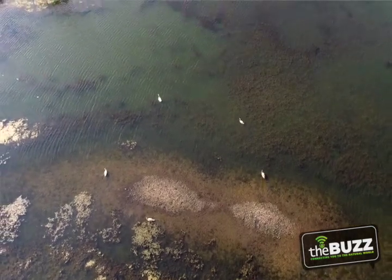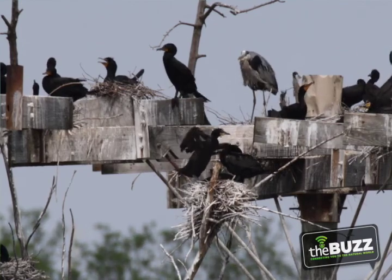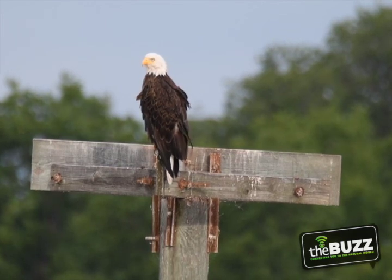So planning your adventure here, keep in mind that this area is closed off from March to August 15th. When it reopens on August 16th, please come out here, come to the observation deck, grab your binoculars, and view these birds in person. You'll never know what you'll see. Maybe you'll catch a bald eagle for yourself.